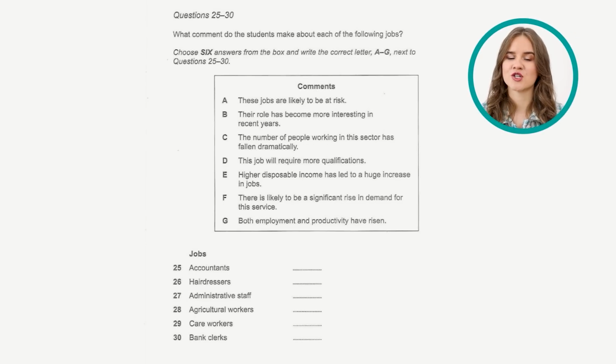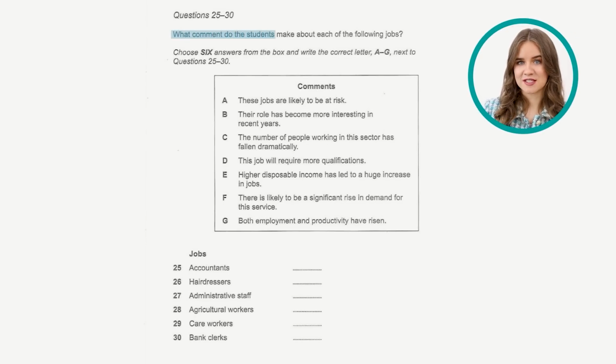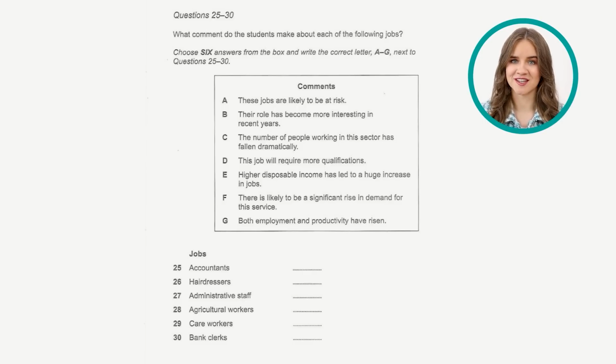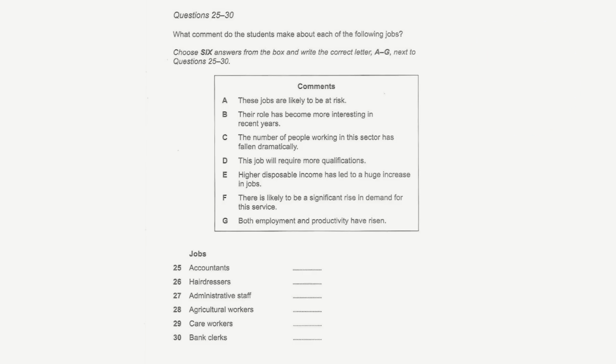Now, questions 25 to 30 want us to match students' comments with the different jobs they talk about. Quickly go through the comments and try to get the main idea of each one. It's important to do this in advance, because otherwise it will be quite challenging to do the matching while you're listening to the recording. Before you hear the rest of the discussion, you have some time to look at questions 25 to 30.